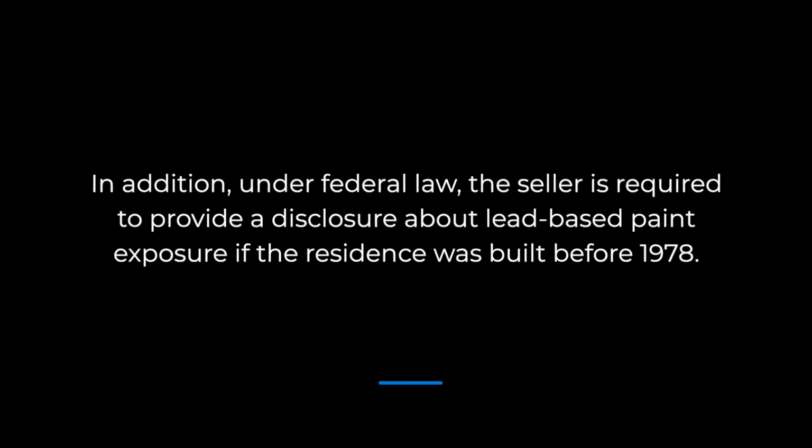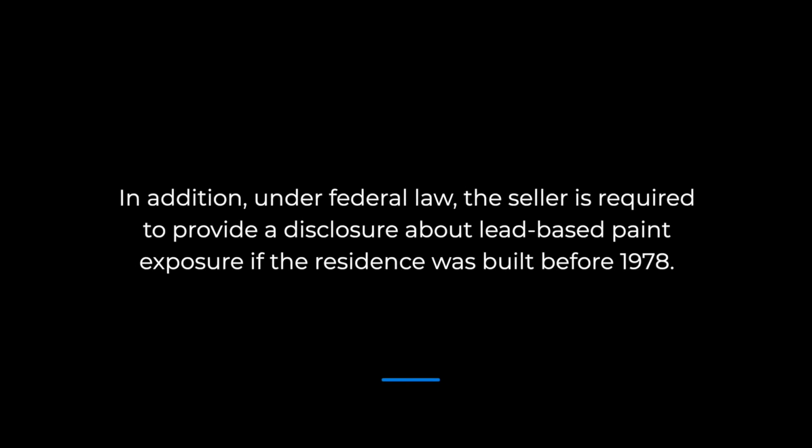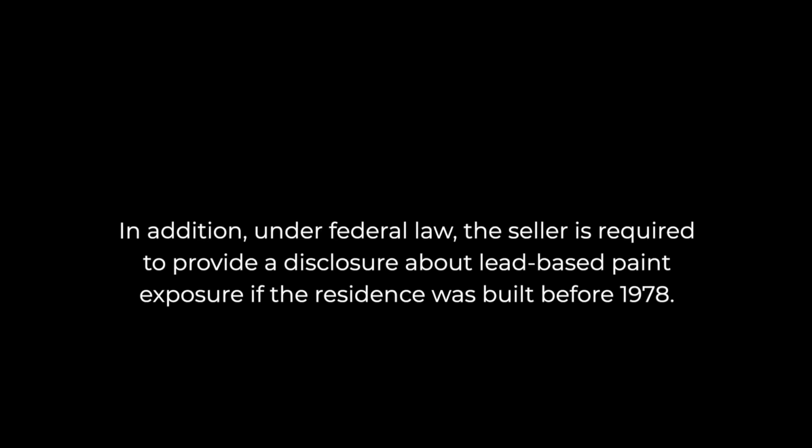So, what are the legal requirements in Pennsylvania? Prior to signing the agreement, the seller is legally required to provide a property disclosure statement to the buyer. The document details the seller's knowledge of any known material defects on the property that may impact the buyer's decision. In addition, under federal law, the seller is required to provide a disclosure about lead-based paint exposure if the residence was built before 1978.